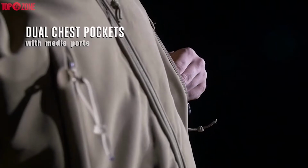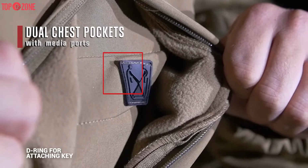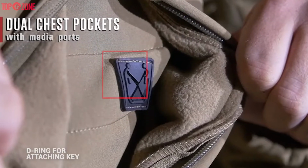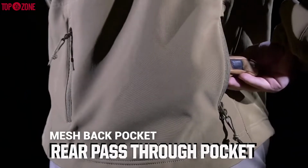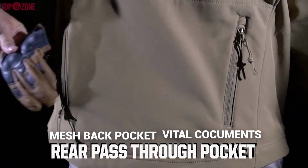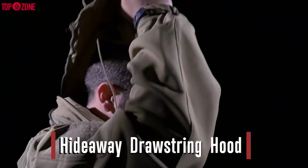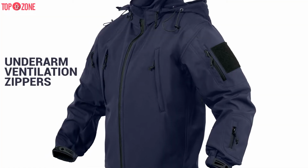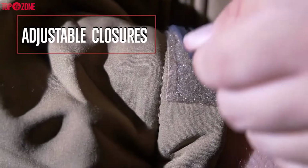It has 2 slash chest pockets with a high-rise zipper, a wear pass report, and a D-ring for attaching keys. Additional pockets include a zipper forearm pocket for small items and a double-zippered mesh back pocket for vital documents and other essentials. A 2-way zipper, a removable drawstring hood situated under the collar, underarm ventilation zippers, and an adjustable drawstring waist complete this jacket.